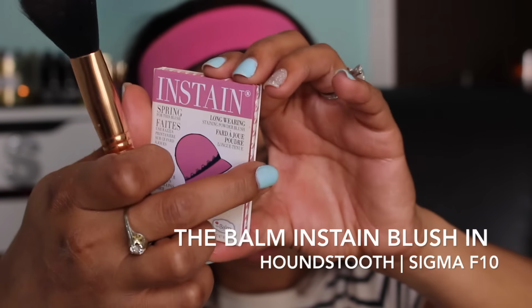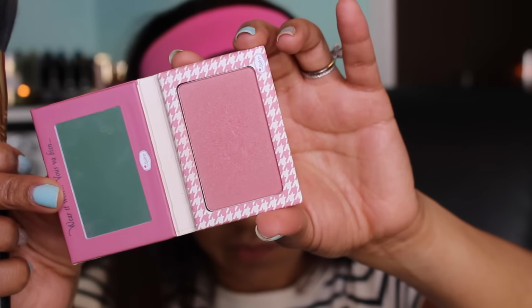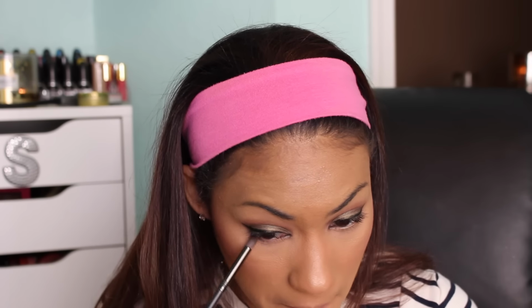So I'm using theBalm's Insane Blush in Houndstooth with my Sigma F10 brush. This blush's name is so freaking weird, like Houndstooth. I don't know what kind of creative flow you guys were going through when you created that name, but it's very interesting.